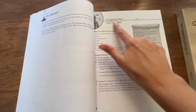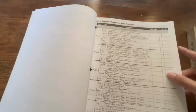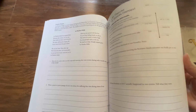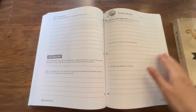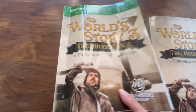And then here is where it starts chapter 2, which would probably be based upon the schedule. Let's see. Chapter 2 is going to start at day 7, which is the second week. And it works the same exact way through the entire book. Reading and then answering questions and doing the daily activities that coincide with the reading for that day. So that is a look inside the World Story Book 3, The Modern Age.